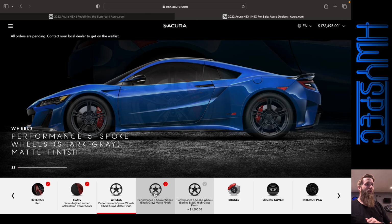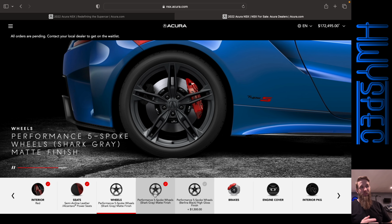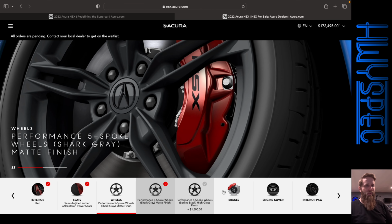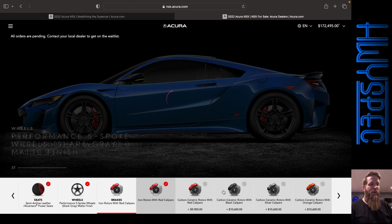Personally, I do like the sharp gray matte finish there. I think that is the better choice. Personally, I'm probably going to put some aftermarket wheels on something like this anyway, so we're just going to stick with the gray wheels to save the $1,500.